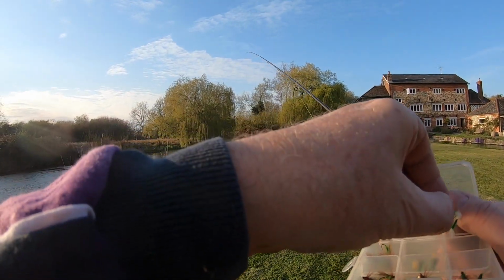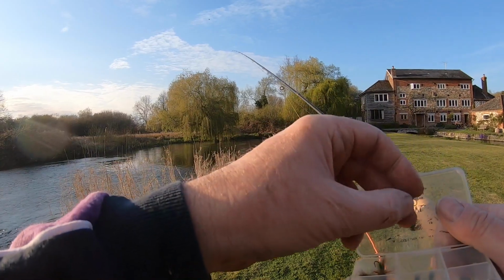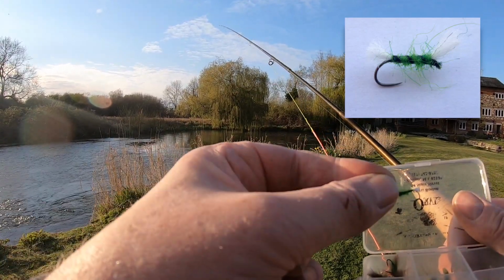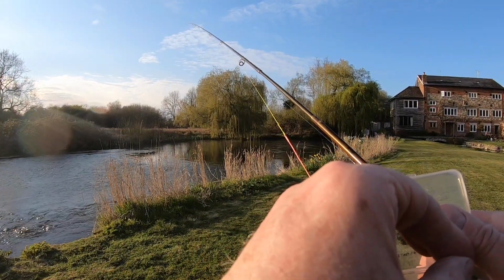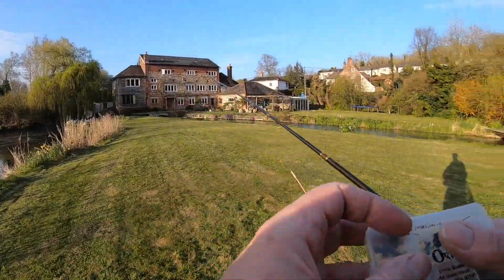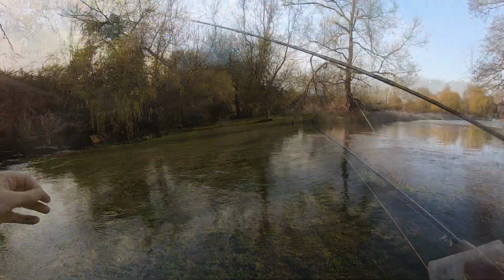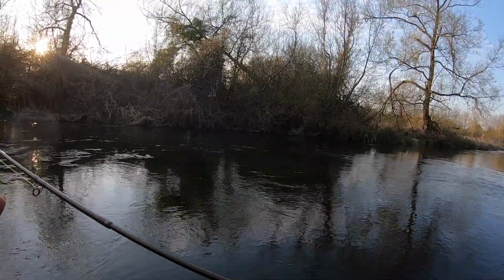And I'm going to start with one of these shipmans tied in the same green fur, because shipmans are great emergers. They really are brilliant. So I'm just going to take off the olive green shipman I've got on, which is not tied by Sean and is not nearly as good. And I'm going to tie on a little shipman, and then I'm going to start fishing. I've got my waders on. There's not a lot happening here, not a lot on the surface, but you never know.